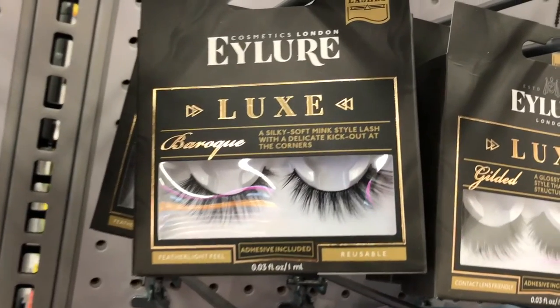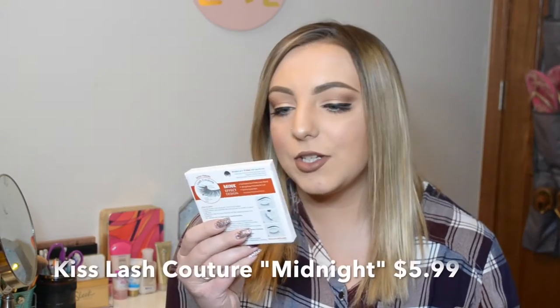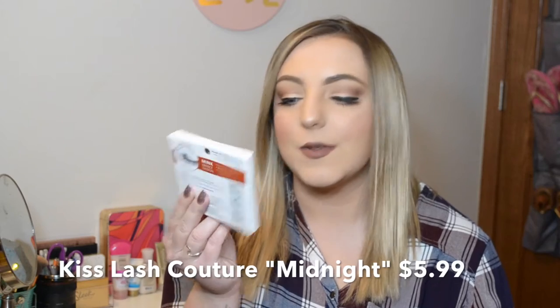They are the more fluffy, dramatic pair that they had. They had another pair that were more natural looking, but I have pretty full lashes already. If I'm gonna wear fake lashes, I want them to seriously look intense. Then I got the Kiss Lash Couture Faux Mink Collection. These ones are called Midnight. And again, super dramatic, fluffy ones. I think they had three other styles, and a lot of them were less dramatic. They had another pair that looked dramatic, but they honestly looked really similar to these. I could not figure out what the difference was, so I didn't get those. I just got the one.